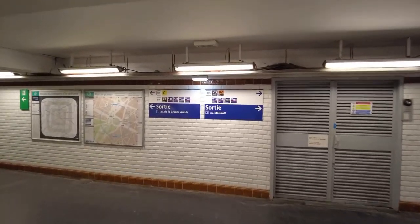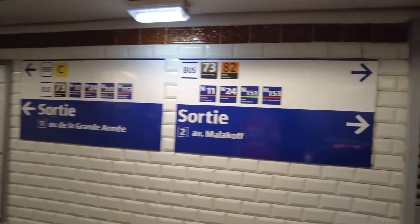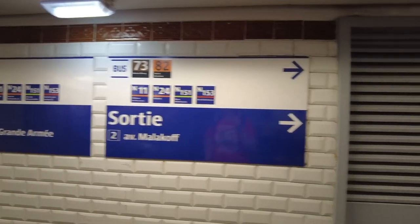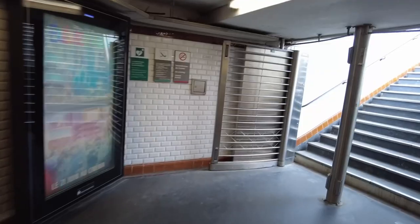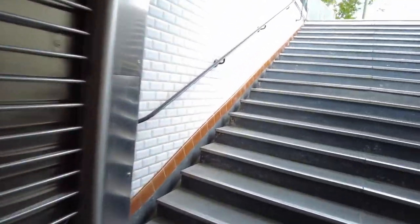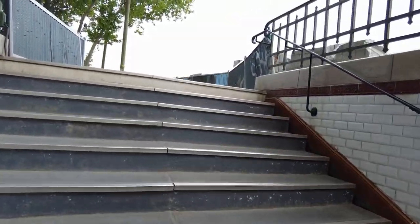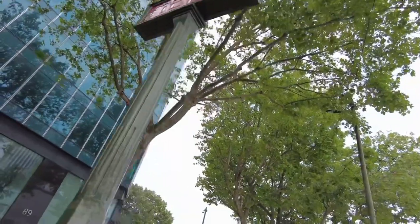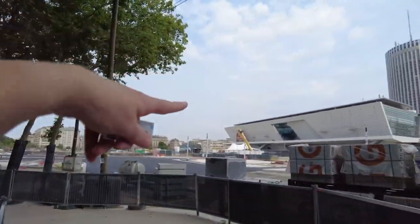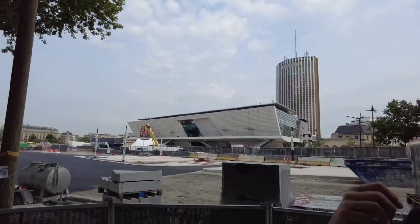Says bus. Either way. Which way do you reckon? You're right. We're going right, on James's recommendation. Good luck, I'm going to regret this one. But we are getting up into the sunlight. We've got a proper metro sign just over there. So there you go, folks. Palais de Congres. Go left, rather than just go back down.